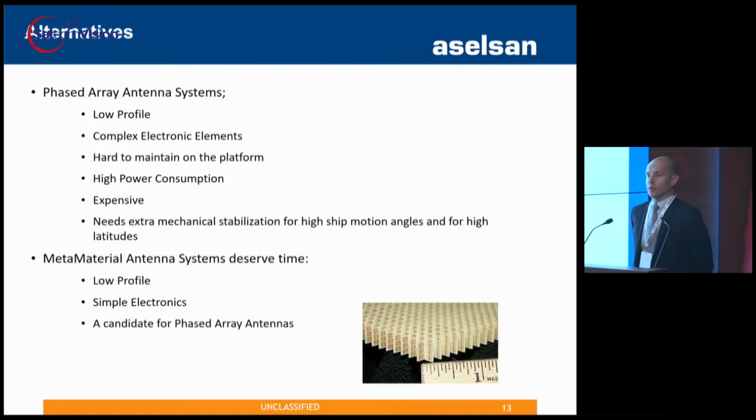Let's talk about alternatives. Other presenters also discuss these alternatives. Phased array antennas still have an advantage when we compare them with the dish antennas. It's low profile, but it has complex electronic elements, and it's very hard to maintain the system on the platform. It consumes high power, it is expensive, and sometimes it needs extra mechanical stabilization according to the ship motion or according to the latitude.